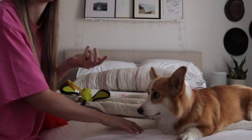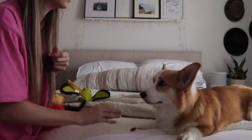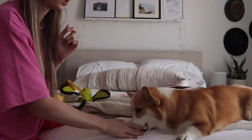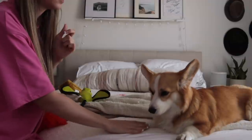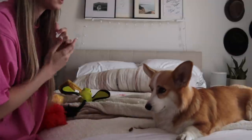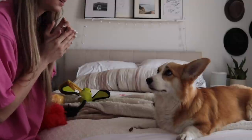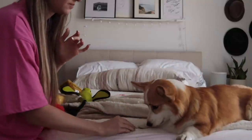you're going to be saying leave it, leave it, leave it. Once they stop, good girl. You reward them. Nope. Wait, leave it. Leave it. Good girl, leave it.